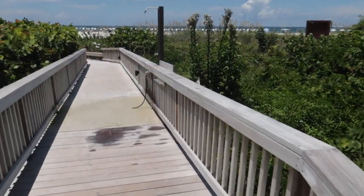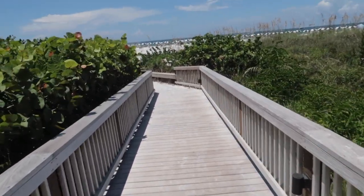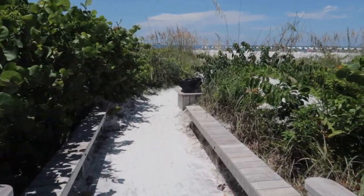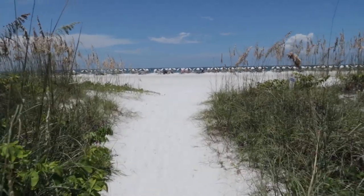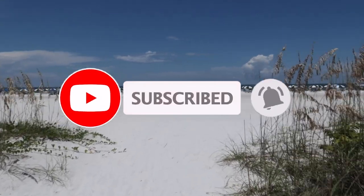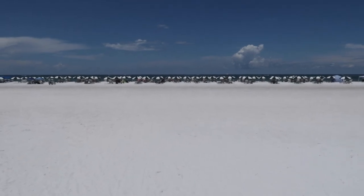Here's a little shower for you to wash up after being at the beach. We are now done with the boardwalk. We are now in the beach sand. If you wanted to, you could just lounge around the beach, but we're gonna show you some activities you can book when you're here at the beach.